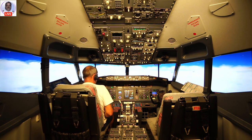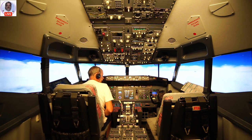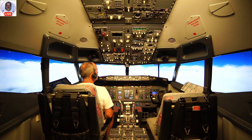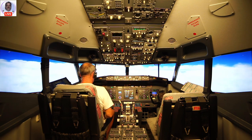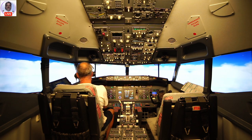Order 941, 12,000 feet, 33 miles out. 941. And we're looking at 147. Westhead 2690, turn right direct mobile on course. Right turn mobile on course, Westhead 2690.